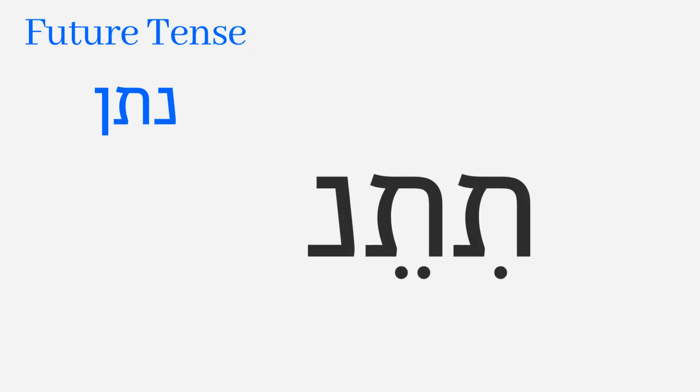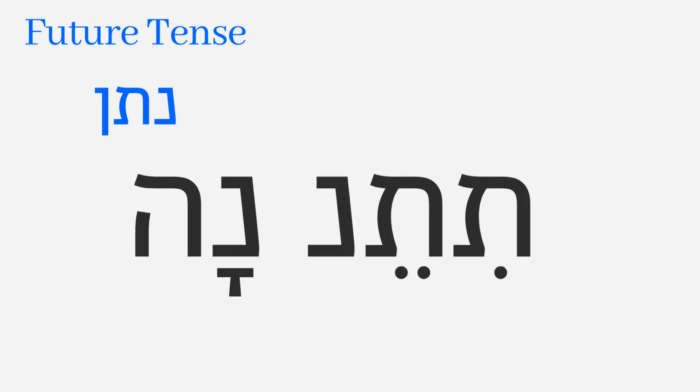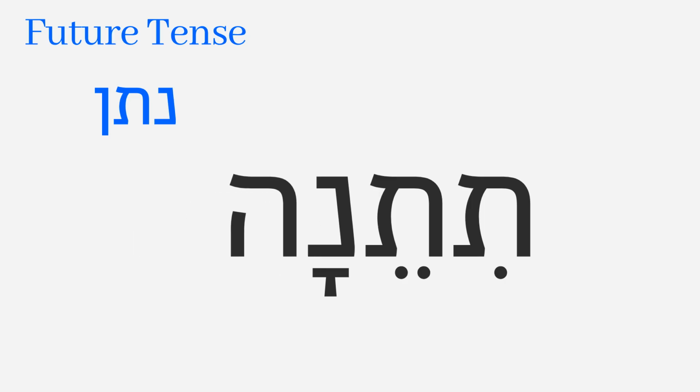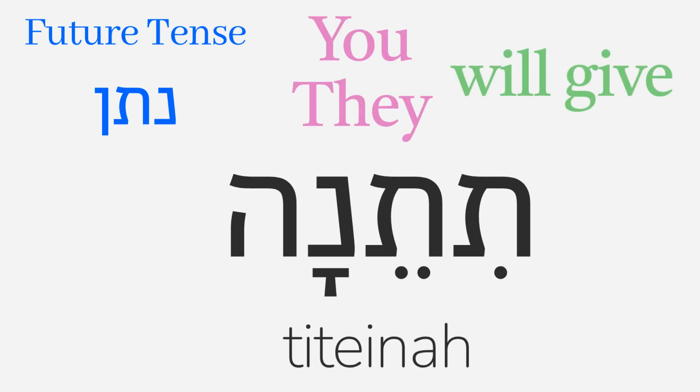When we add the ending na to titain, the nun at the end of titain will merge with the nun in na, leaving us with just one nun. Titaina, you'll give feminine plural, or they will give in feminine form. This merging of the nuns happens with all roots that end with nun when we add a na ending.